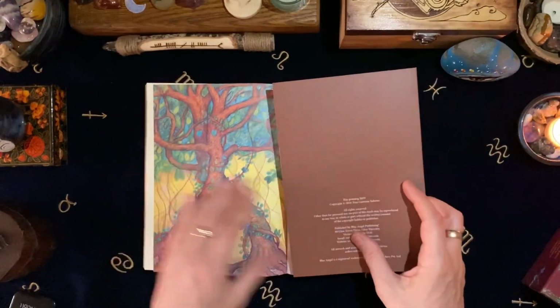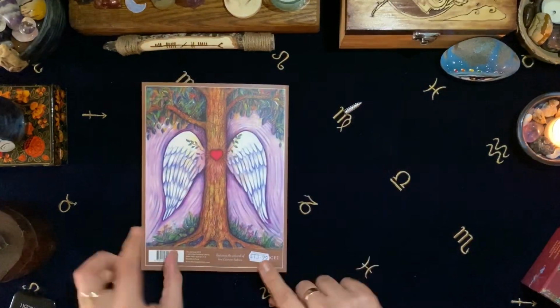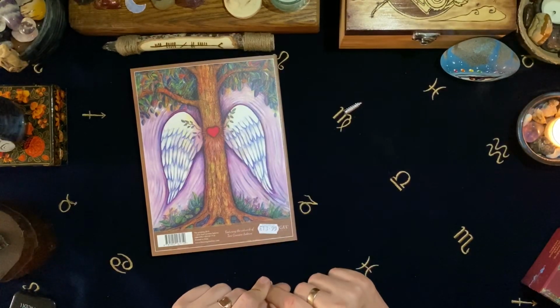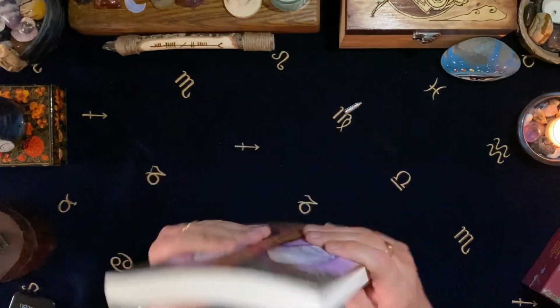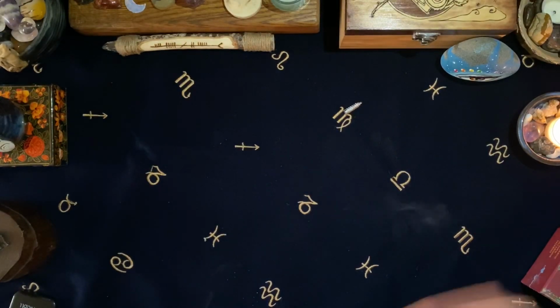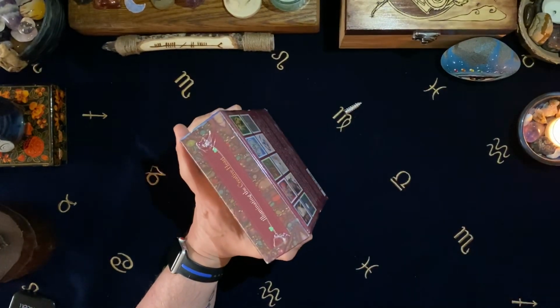Because I love the artwork so much, I picked one up, and there were different ones. It was released in 2016, and it was £13.99. I still left the price on. It's really good quality for £13.99. So let's have a look at the Art of Love tarot.